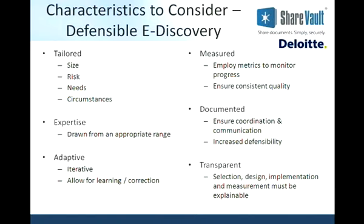And finally, transparent. Making sure that your actions are documented, tracked, and transparent so that as you begin your selection and scoping process all the way through to your production at the end of the day, there's no question about the transparency of your activities.